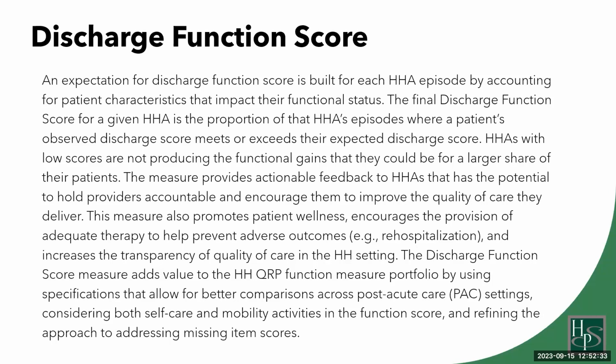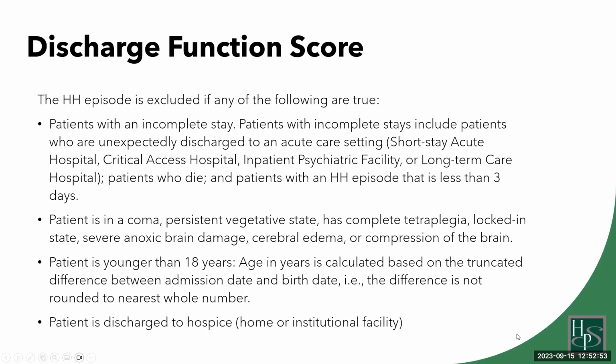And so I emphasize this because, as I said a few minutes ago, this does not go into effect until January 1st of 2025. But if you wait until then to do something about it, you're going to fail. And it's going to be very, very ugly. So you need to begin that information immediately.